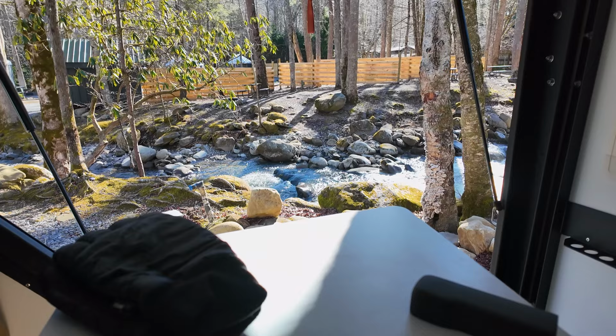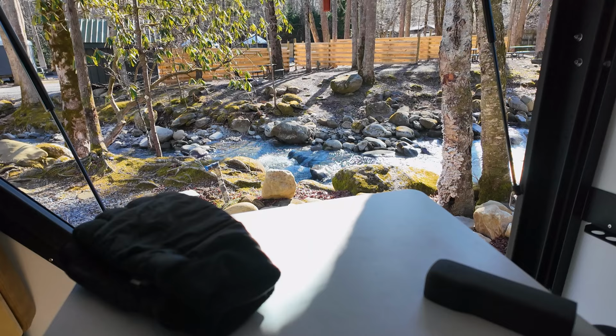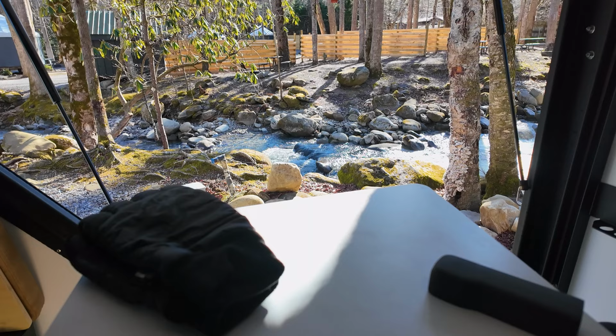So I am mostly finished packing up camp. We're heading back home today. But last things first, things last, well, essentially I need to make breakfast.